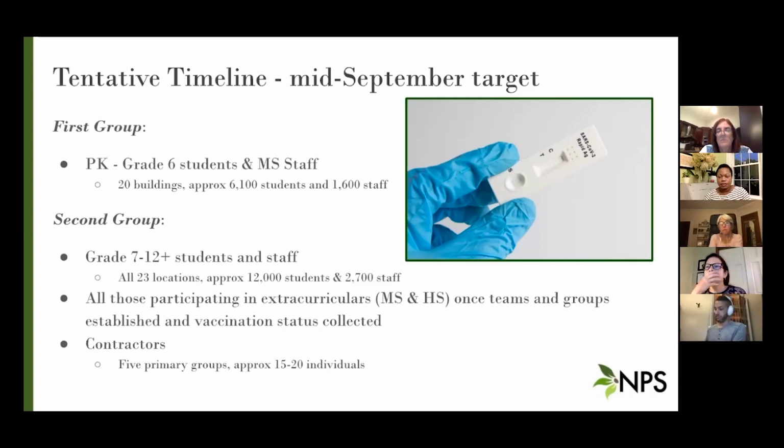Folks, I'm sorry, I put in there middle school staff. This does include preschool staff, elementary staff, and middle school staff. So I apologize if it's not just middle school. I just wanted to clarify that.